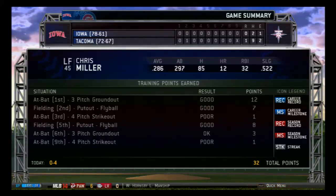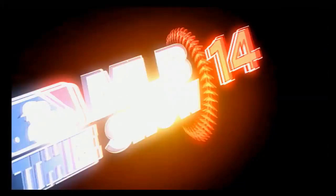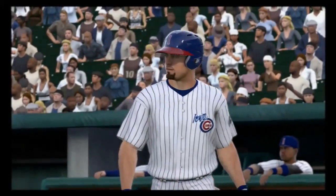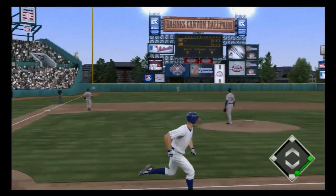The umpire making the call. They're going to say he's safe. There was interference. Now from your exclusive home for minor league baseball, MLB The Show is on the air. And before we get too much further, here's a look at each manager's starting lineup here for the opener. Chris Miller will step in. Strike. It's up at the letters, and that's a tough one to do anything with.